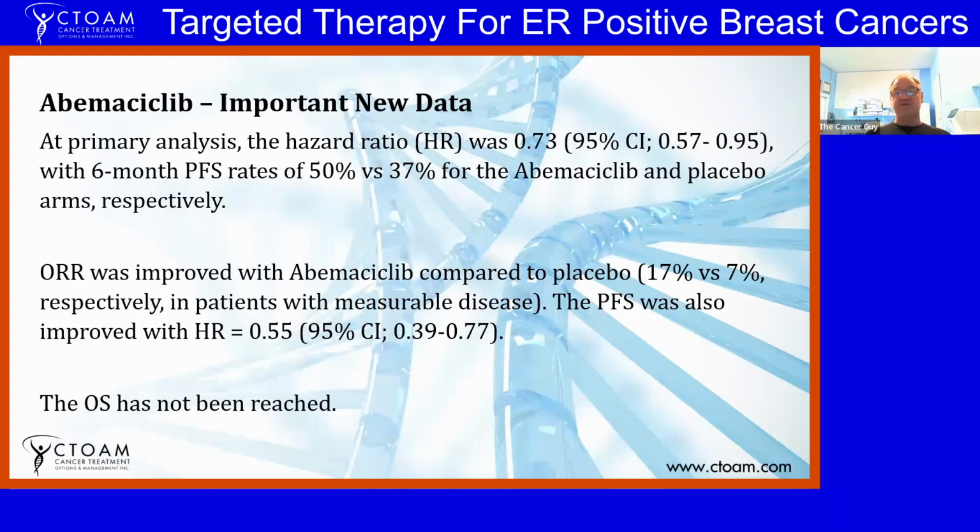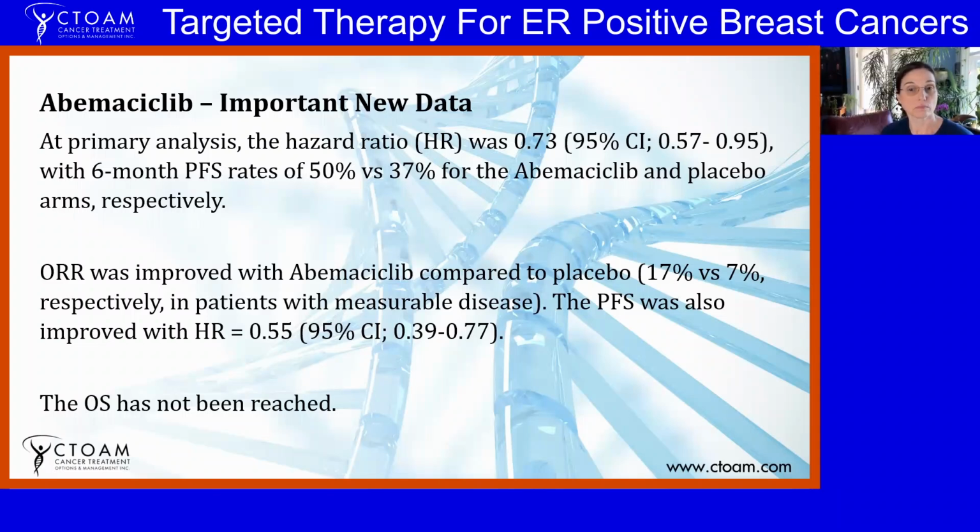And so this hazard ratio was a 27% reduction, with 6-month progression-free survival rates of 50% versus 37% for fulvestrant by itself, or standard care. The overall response rate was improved with abemaciclib compared to placebo, 17 versus 7%. That's fairly significant. It's an extra 10 patients there that are responding. These are patients with measurable disease. And the progression-free survival was also improved by 45%, as you can see. So 1 minus 0.55 is 45%.